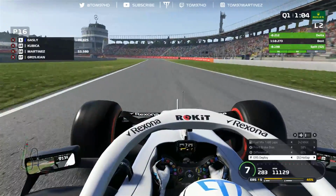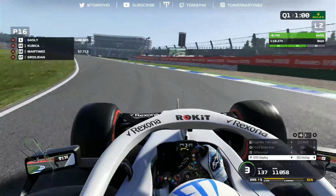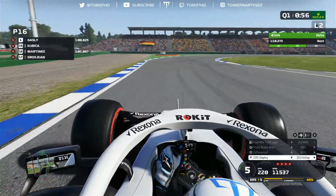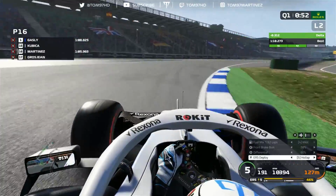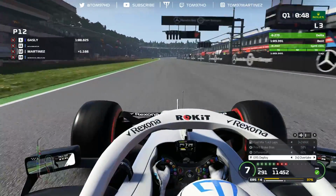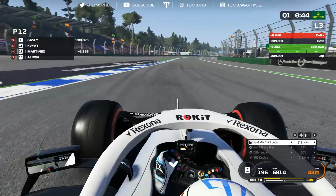Out front as we go through the stadium section in towards the Sachs curve, just tapping the inside curb there if possible, just trying to get the car nice and low on the power. And this is where having the outlap is going to help us out, because we're going to keep our tyres and we're going to have so much more grip through these final 2 corners here. And look at our delta just shoot up to nearly 3/10 up, and it's a big improvement up to P12, and we managed to get up there and out of Q1 for now.